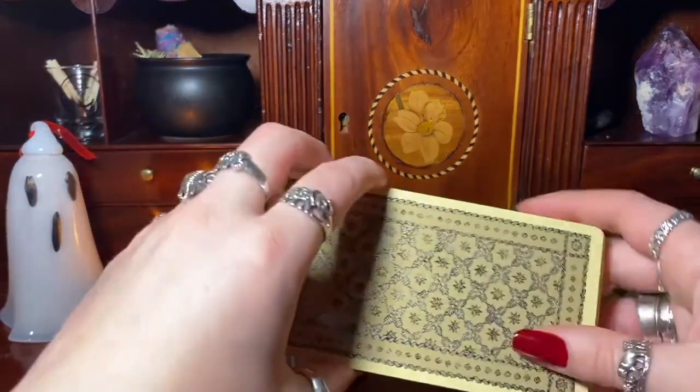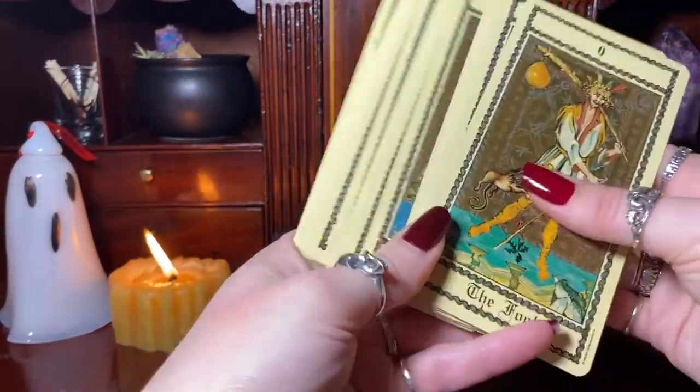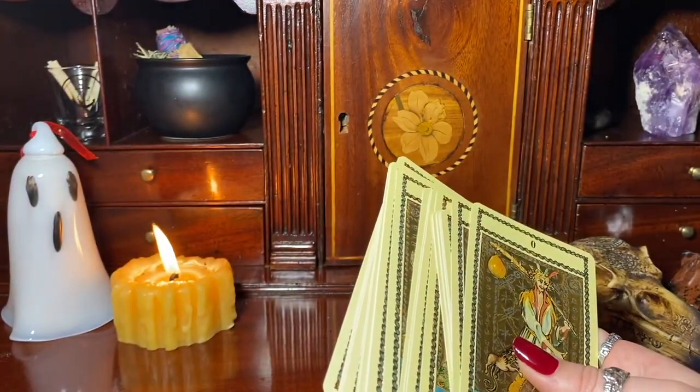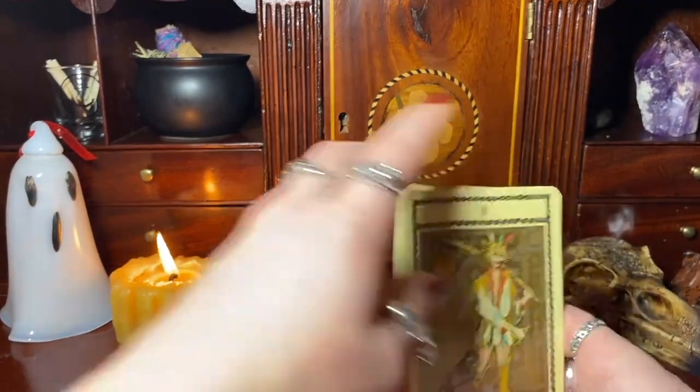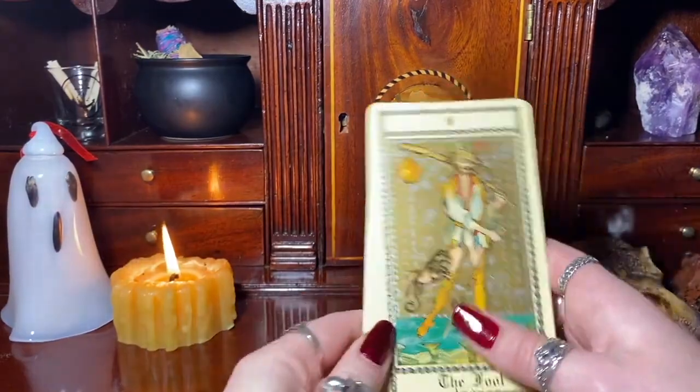These cards are fantastic. I've done quite a few readings with them, and I don't even know how to describe it. It's almost like in part it mixes some Rider-Waite symbolism with Marseille style and almost traditional cartomancy reading. So you'll see what I mean. These cards are absolutely beautiful.